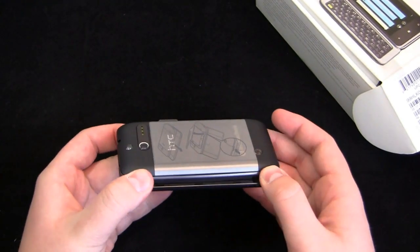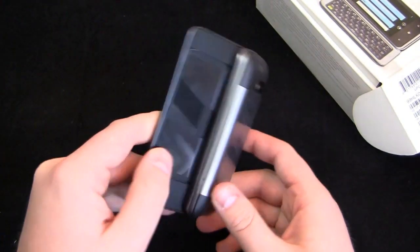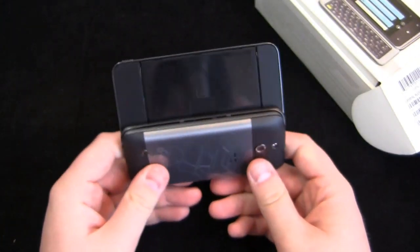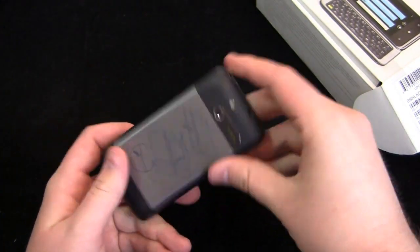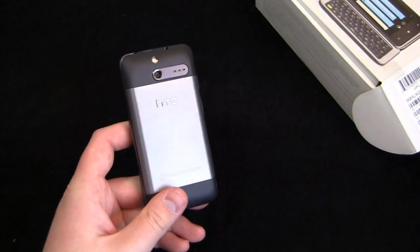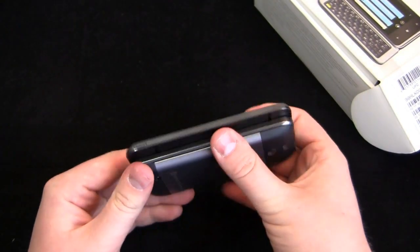I spent all night last night on the other HTC demo unit trying to figure out how to remove the battery door, and the trick is you have to open up the slide, let the keyboard pop out, and then there's the little place where you can remove it. So a little bit harder than most, but hey, we accomplished it, and that's what matters. So here is the battery door, and you can see what comes out of that.